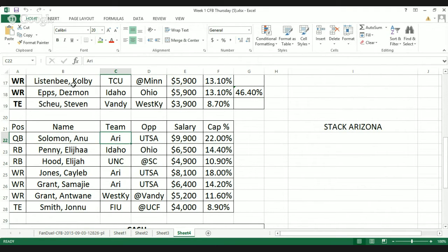Again, you can go with Arizona. I think you can go with Oklahoma State, and you can go with Rudolph at quarterback.